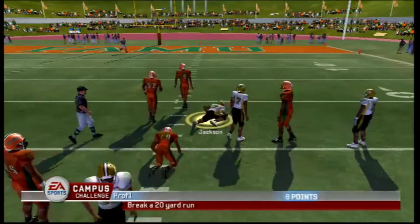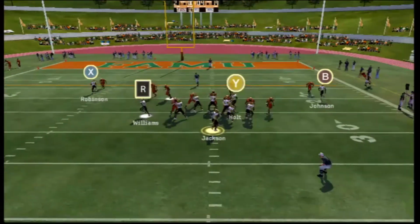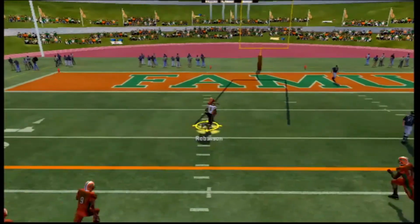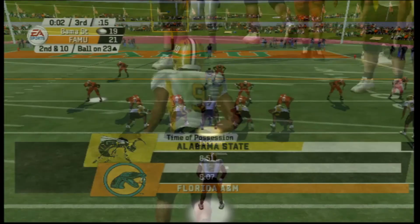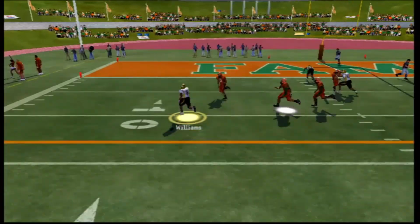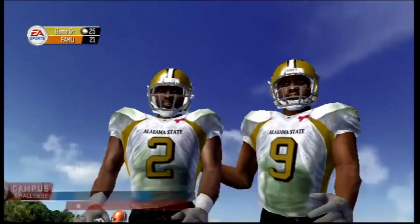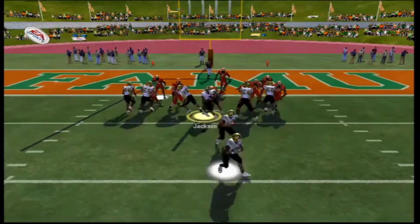T-Jack takes the ball, goes upfield with it just past the 25-yard line, 1st and 10. At the 23, there goes T-Jack. He makes a bad pass, and Robinson couldn't haul that in. That was almost picked off, but then here comes the deuce. He's looking for the corner, and he's got it. Touchdown, Alabama State. It is now 25-21.